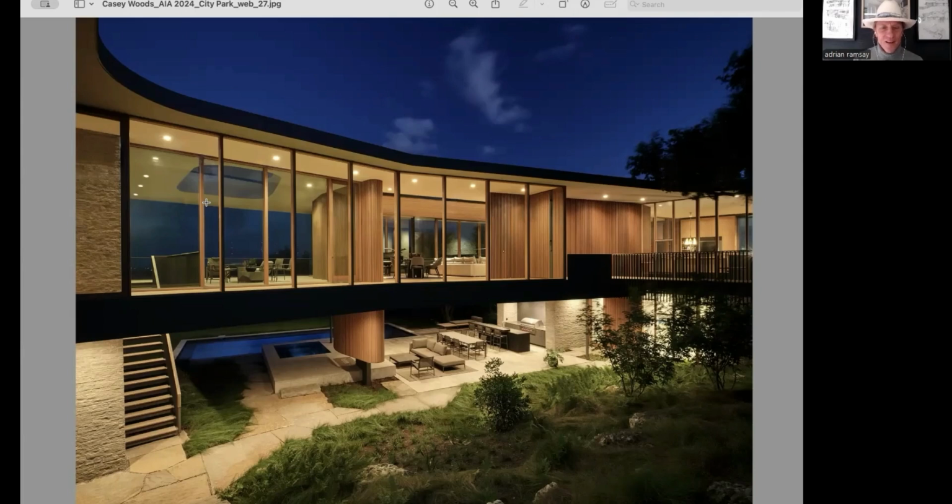And this house is kind of like two anchor blocks with a bridge, and the house is basically in the bridge.